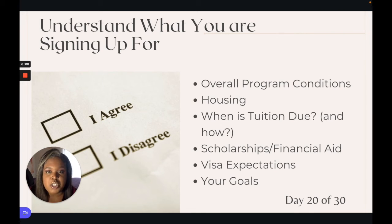Any type of scholarship or financial aid that you're getting, you also want to be clear. When is that scholarship aid going to be applied? If you're using student loans, how often are the payments applied? Are they going to be sent directly to you, or do you have to sign off something so that the school can waive it through? How does that actually work? You want to be as clear as you can be before you agree to your program.